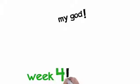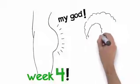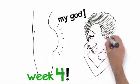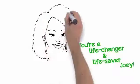Anyways, I'm on week 4, and my butt looks like it's from Victoria's Secret catalog. Well, almost, but hey, it's only been a month. It's so easy to fit into my schedule. I am addicted to it. My best friend can't believe her eyes, and she's ordering your program today. You're a life changer, Joey, and a lifesaver. Natalia Nam.